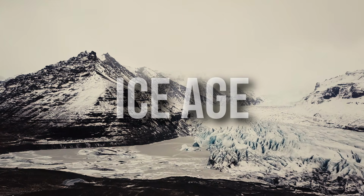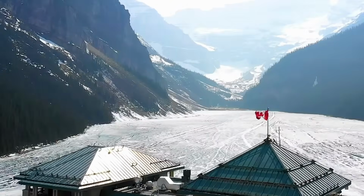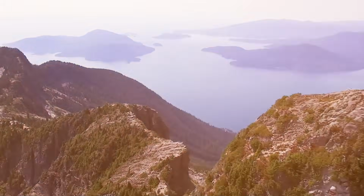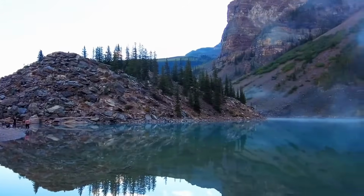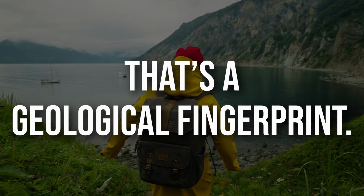Because when the last ice age pulled back, it didn't leave a smooth surface, it left dents, millions of them. And then meltwater moved in. So from above, the terrain looks like stone lace. Blue poured into cracks in a continent. That's not scenery. That's a geological fingerprint.